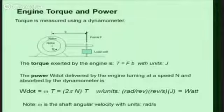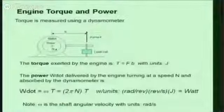But if you are measuring brake power, here it hardly matters if it is a 2-stroke engine or 4-stroke engine. Your brake power will always be equal to 2 pi nT. We don't know what prime mover is operating this flywheel. It may be an electrical motor, an electrical generator, a 2-stroke engine, or a 4-stroke engine. We are just measuring the RPM of the crankshaft and the force applied through the dynamometer on the surface of the flywheel. So here it is 2 pi nT, not n by 2.